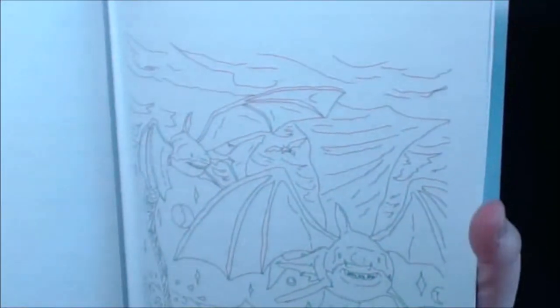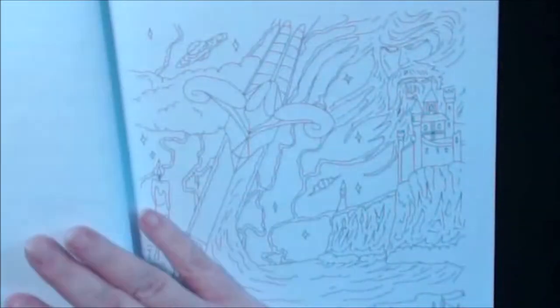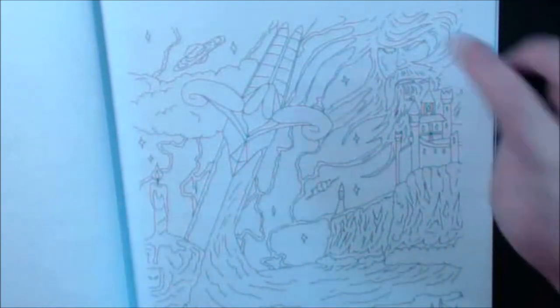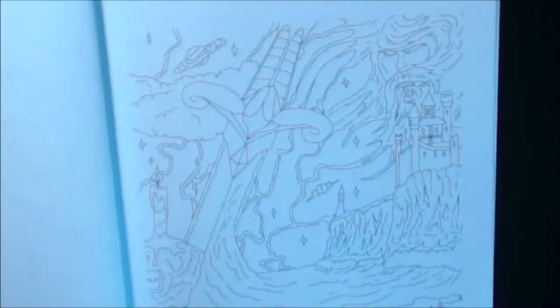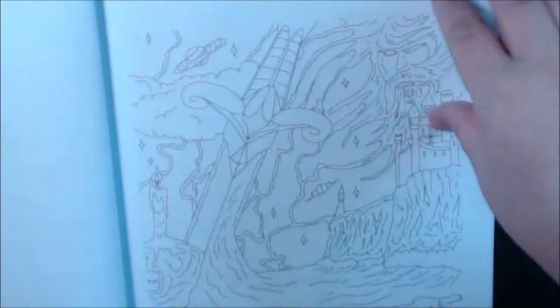What's this one called? Magic show. Merlin's View. Oh, Merlin's View. This must be Merlin up here. Earlier I was calling him Zeus. But Merlin makes sense. He's got the sword going down here. I wonder if that's Excalibur. That would be cool.